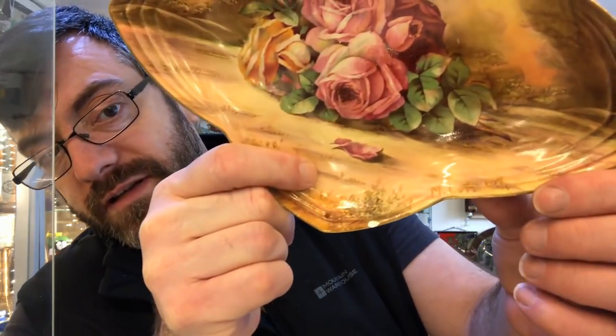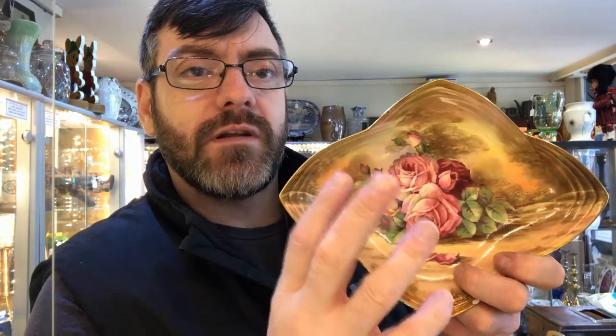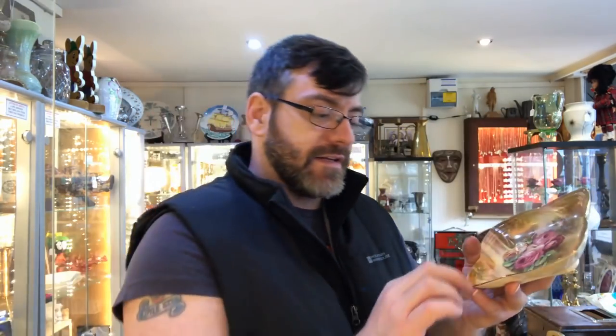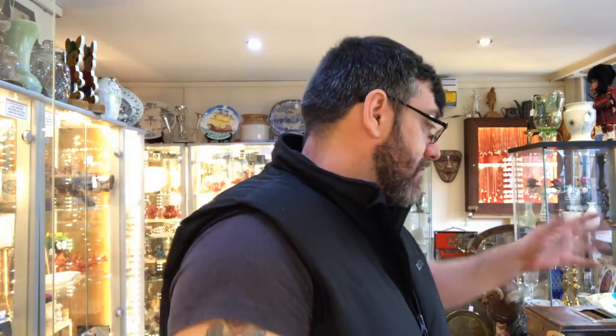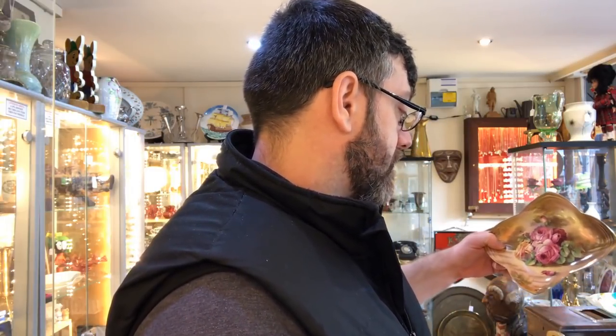If you can just see it. Now all these flowers and that, it's all hand painted. It's absolutely beautiful. I'm gutted that they chipped it. But it was still such a beautiful piece, I wasn't going to let it go out the door into the rubbish. It probably owes me £3 working it out. But oh, what a beautiful thing.